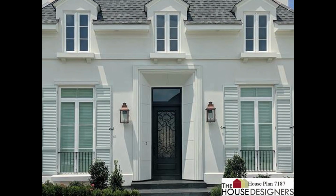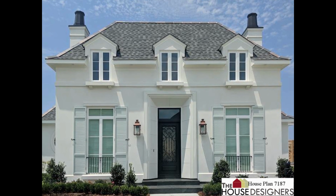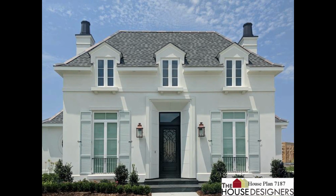Looking for one-story living with European style? Check out what house plan 7187 has to offer in its 2,231 square feet.